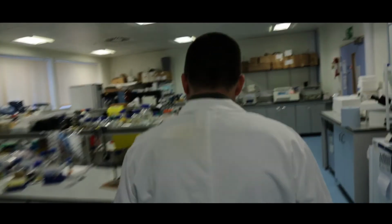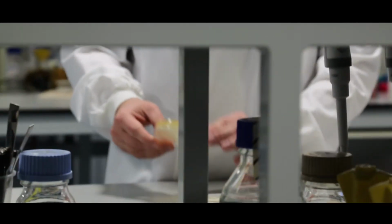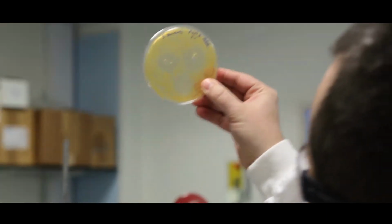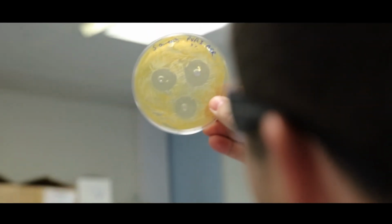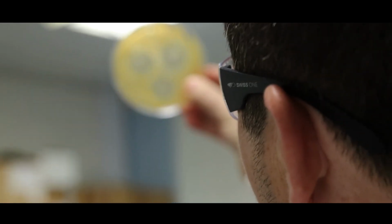The bacteria will have grown as a lawn over the surface of the plate. We then look for a zone of inhibition, i.e. a clear circle, around the drop of test extract. If these are present, we know that the extract possesses inhibitory activity against that particular bacterium.